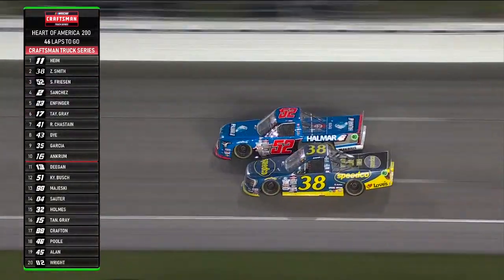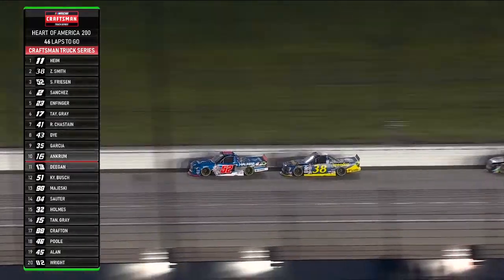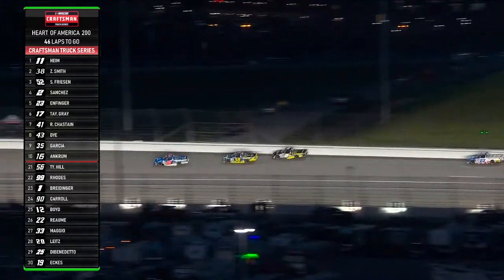And he's another one of those drivers doing double duty today. Ran the ARCA race, did Taylor Gray, and was solid all afternoon long. Watch this run. You talked about it. Look at Sanchez closing. Decides to roll out of the gas.